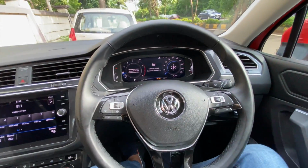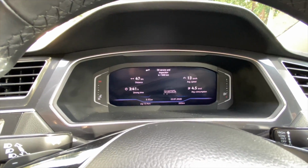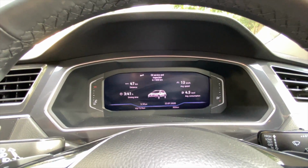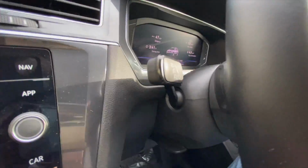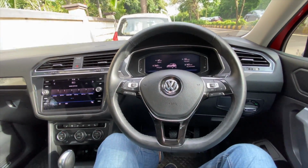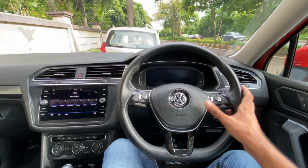In fact, this cluster is really very cool. I love it. You turn off the car, there it shows you data of the vehicle, and there you can see the Tiguan is coming, driving all the way. Now this is something which is very common with all other Skoda and Volkswagen cars, so nothing as such a big deal, but the paddle shifters are really small, so I have to show you from behind. Yeah, they could have been a little bigger in terms of size, so they would feel a lot better to operate as well. The horn is really nice.